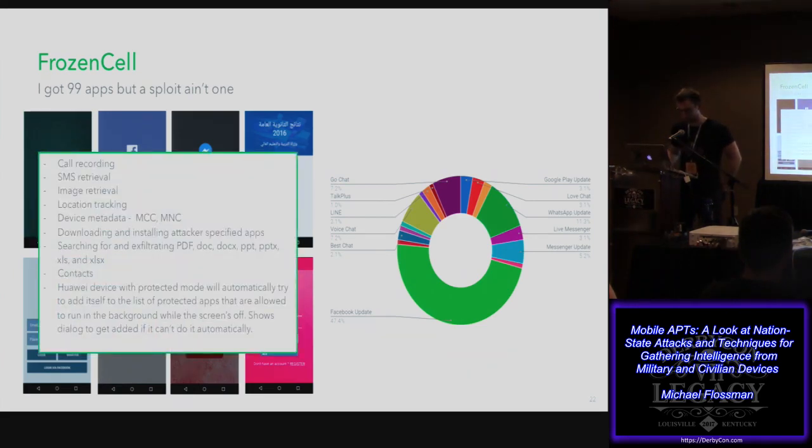Capabilities, very similar to what we've seen previously, so call recording, SMS retrieval, location tracking. Kind of interesting if it finds itself on a Huawei device with protected mode. That's essentially a mode that doesn't allow apps to run when the screen is off, unless they're on this list explicitly. So it'll actually try and add itself silently to that list. In the event it can't, it will show a dialog to see if it can get added by the user.